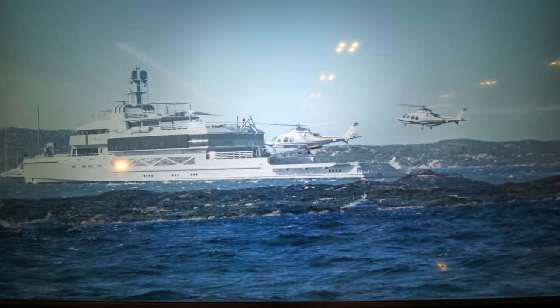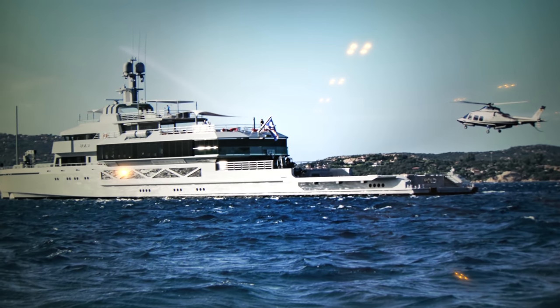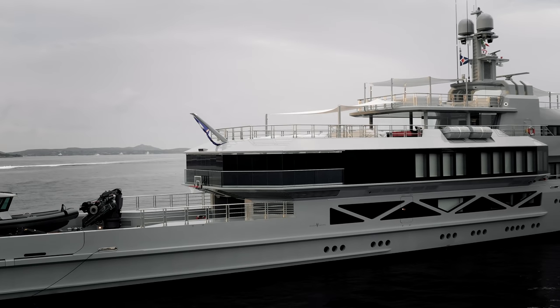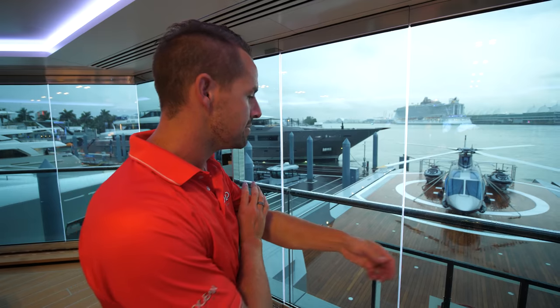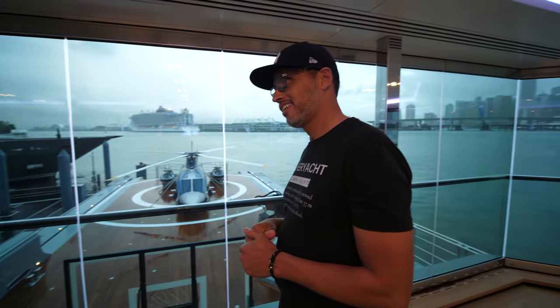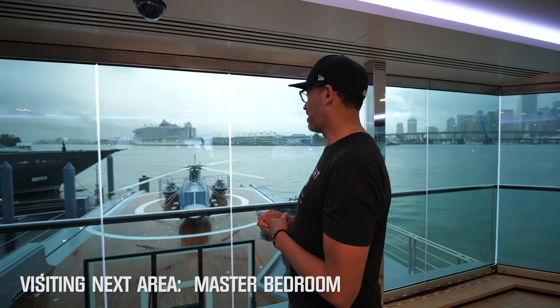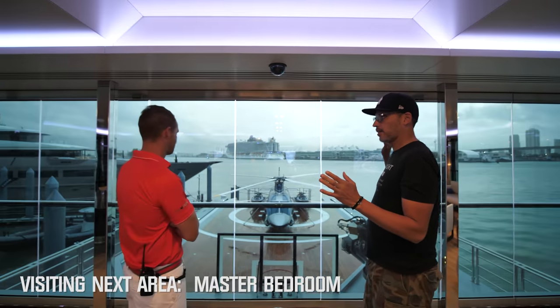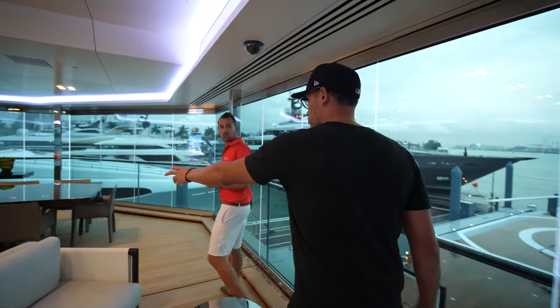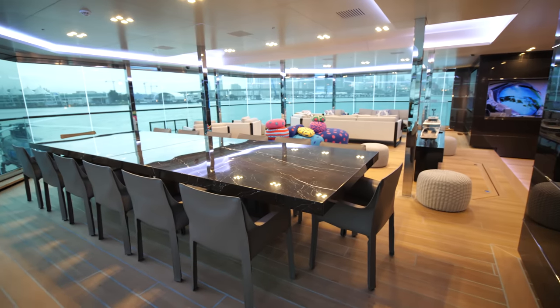So this, I think, is probably a great area to sit down, guests are coming aboard. Absolutely, great vantage point just to watch the helicopter come in, even the guys playing basketball. If you want to sit up here, have a drink, watch the guys. And get hit with the ball. Alright, so I think this is the spot. You know, you can sit, watch in any weather, and just keep an eye on what's going on outside. This is perfect. I love the big dining table. Al fresco dining with the windows open.